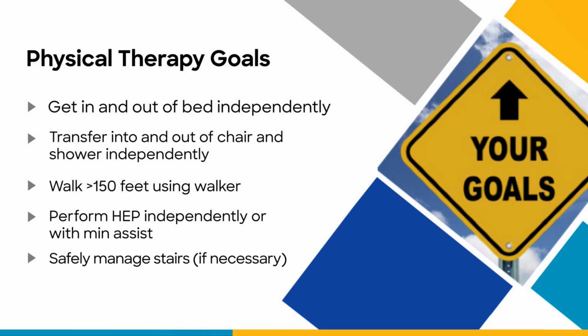We want you to be able to do 3 to 4 basic exercises by yourself before you leave the hospital. These exercises are designed to help you strengthen your legs and your muscles that you're going to use while you're recovering from your surgery. If you have stairs at home, let us know how many stairs you have. Let us know if there's a rail on one side or the other. We want you to be confident going up and down stairs before you discharge home.